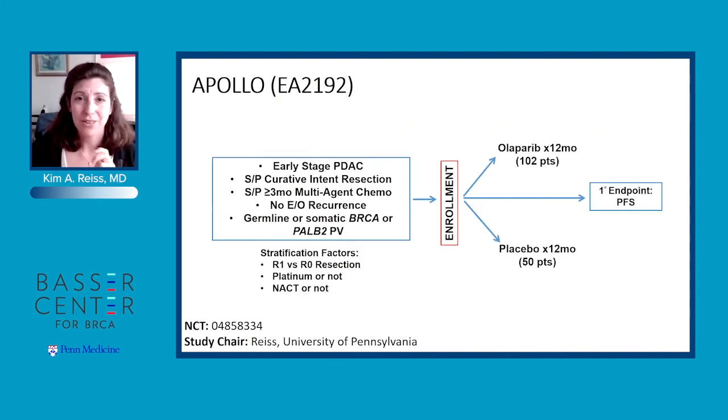This activated on the 29th of April. So really fresh. It is a randomized double-blind study, very similar. I think of it as Olympia for pancreas, a double-blind study looking at the benefit of 1 year of Olaparib versus placebo after completion of all standard therapy for early stage resected pancreatic cancer and a germline or somatic BRCA or PALB2 mutation.